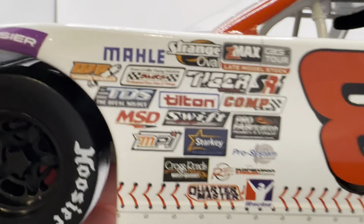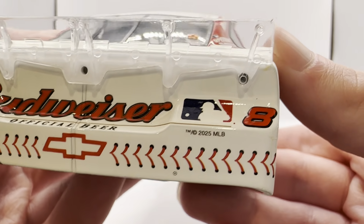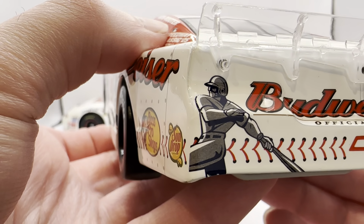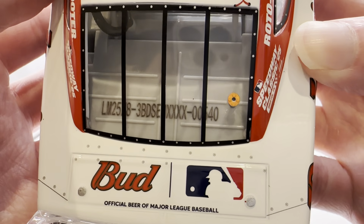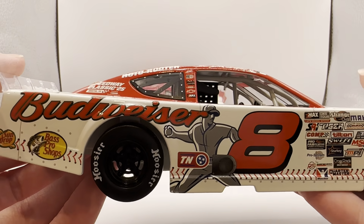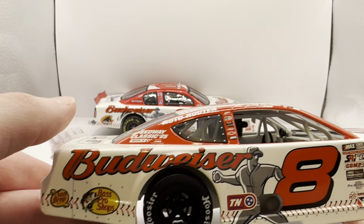Oh, well. Got your pile of contingencies for a late model up there. Got Budweiser, the official beer of the MLB. Got the nice clear spoiler. Got the baseball player slinging the bat on the back. Got Budweiser, the official beer of Major League Baseball. This is number 540. Got the same stuff down the other side, except this time you have the guy throwing the ball, which is exactly like it was in the original as well.